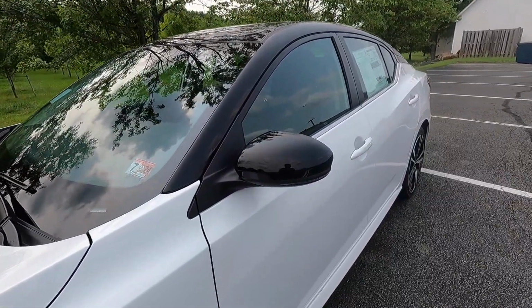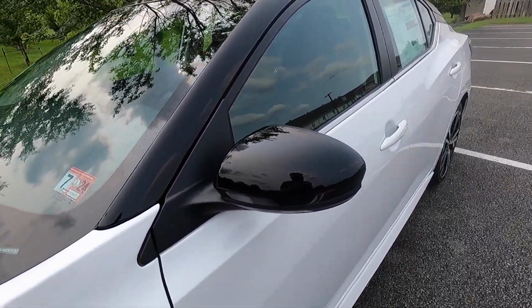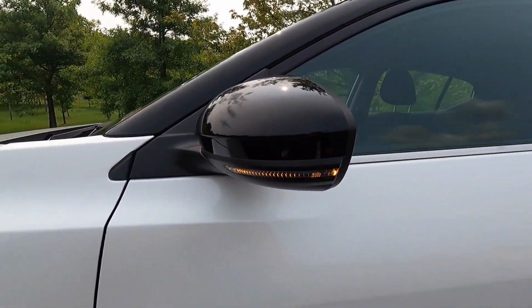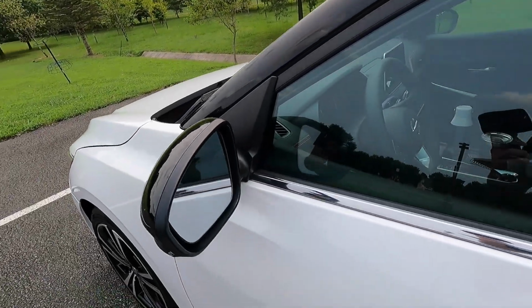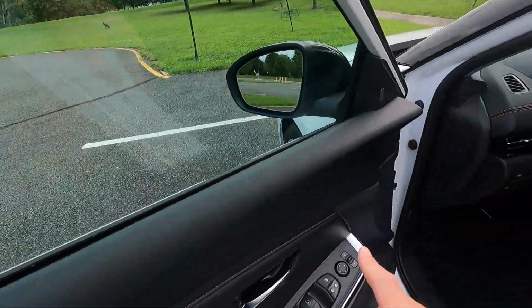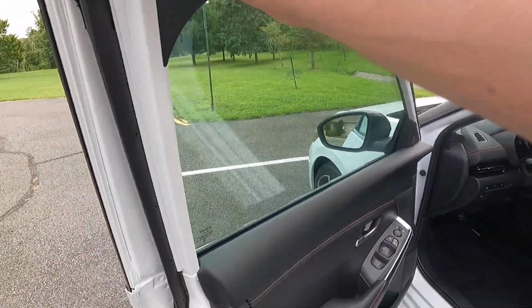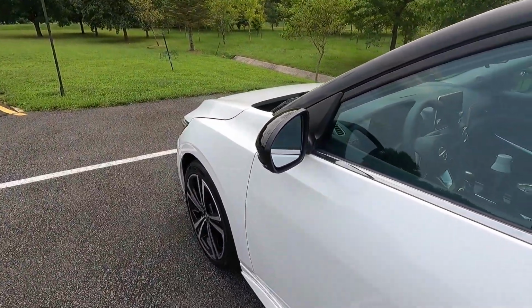Working our way into these side view mirrors, you get gloss black mirror caps with the SR with integrated turn signals. These side view mirrors are heated. You get your blind spot monitoring system on the inside of your mirror, so right here and about right there on your passenger side. And then last but not least, these are manual folding.